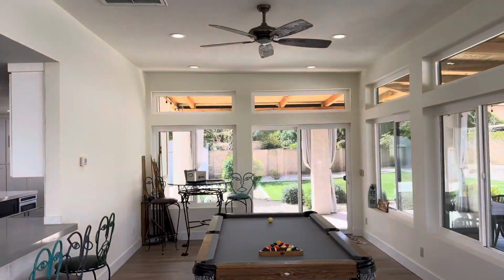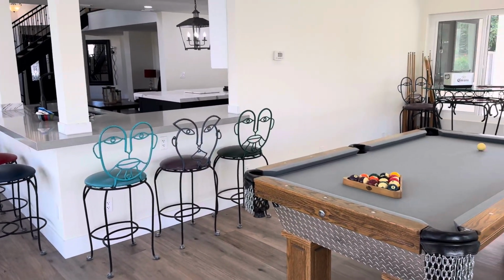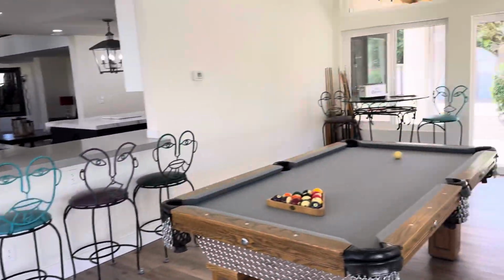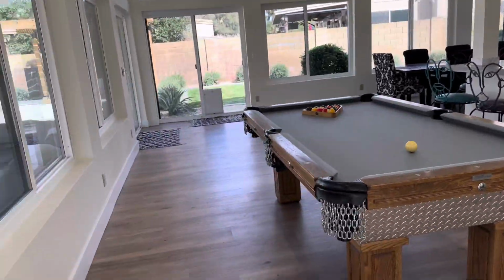Really shows nice. You've got a billiard room if you want, a regular games room, or open it up to a play area for kids, or leave it as a games room. Have another table in here if you're entertaining more guests for Thanksgiving or whatever it is. There is an abundance of space, to say the least.